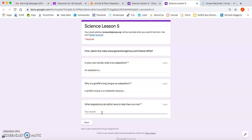And number 3, what adaptations do sloths have to help them survive? Sloths have this. And then tell me how it helps them. Okay? Then you're going to press next once you have all 3 answers in.